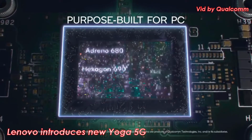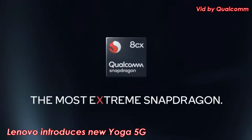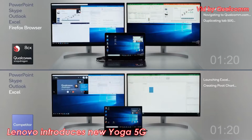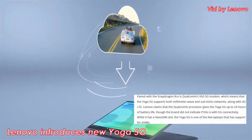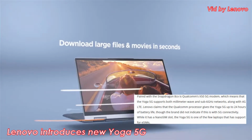It has dual 4K monitor support and extreme multitasking. There's a video right here, and if you take a look at it, it actually performs a whole lot better than other ARM powered laptops, so that's pretty nice. I mean, Intel and AMD should probably up their game right about this point, but of course we can't have the 5G part without talking about the 5G modem, the Qualcomm X50, which allows the laptop to support both millimeter wave and sub-6 GHz networks.